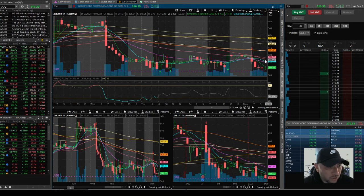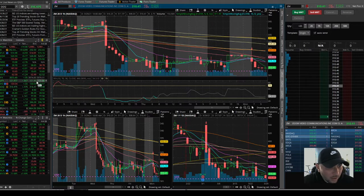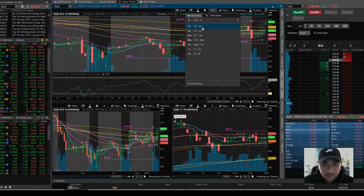But for me, I'm looking for Zoom to the downside. If it plays out, we'll see. If it doesn't, that's okay. There's plenty of other plays. Going back to the Qs here, it looks like it keeps getting bounced off the 316.